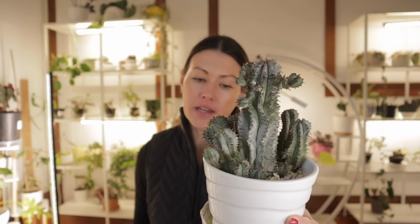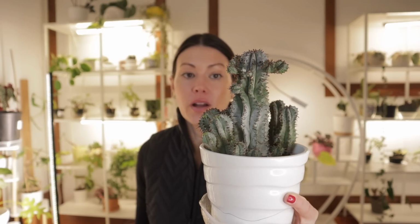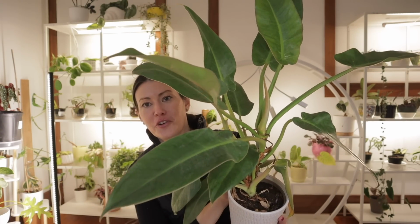When I got this plant a few years ago, you never found it anywhere, but now I've actually seen it at the big box shops a few times. Look how huge this plant has gotten. It's a Calkins Gold, I believe, and I got it for 20 bucks from Lowe's or Home Depot, and it is absolutely massive, absolutely beautiful. It was a tiny little baby plant when I got it, and boy oh boy, this plant grows really fast and the leaves get huge. But it's so unproblematic. I absolutely love it.